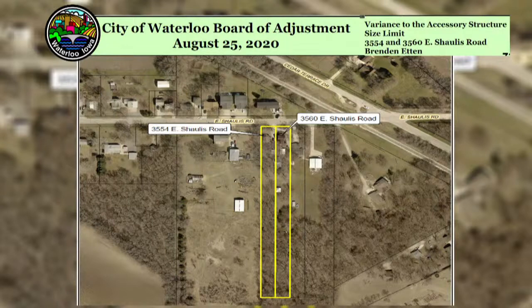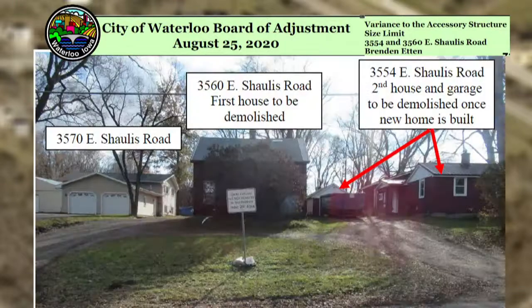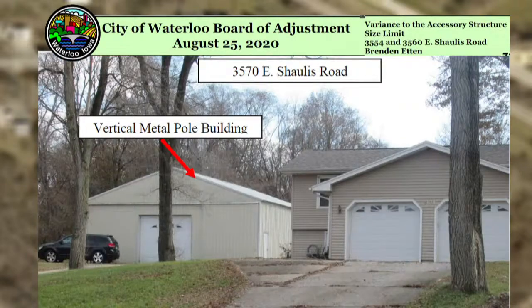The applicant owns both homes located at 3554 and 3560 East Shawless Road. The applicant intends to demolish the home at 3560 and then build a new home in the future, and then demolish the second home. At the January 28th Board of Adjustment meeting, the applicant was granted variances to allow for the construction of a 26 by 26 square foot garage with a height of 20.17, 5.17 over the 15-foot maximum accessory structure height, and a variance to allow for the construction of a 40 by 40 detached accessory structure with a height of 21.33, 3.33 over the 15-foot maximum accessory structure height.